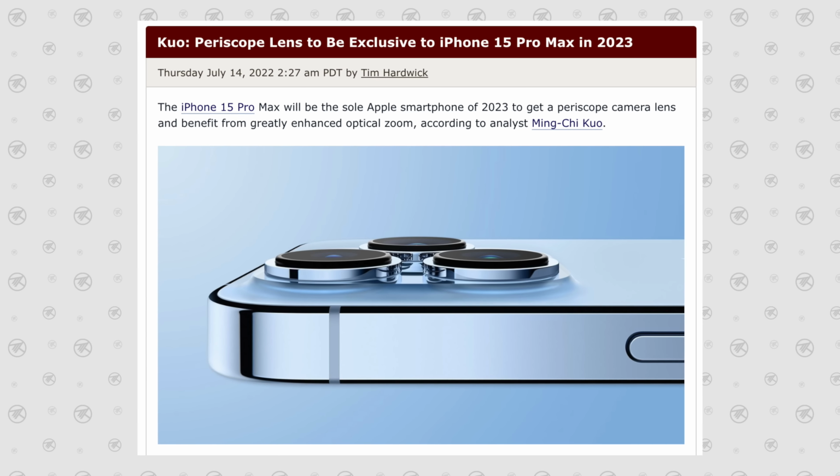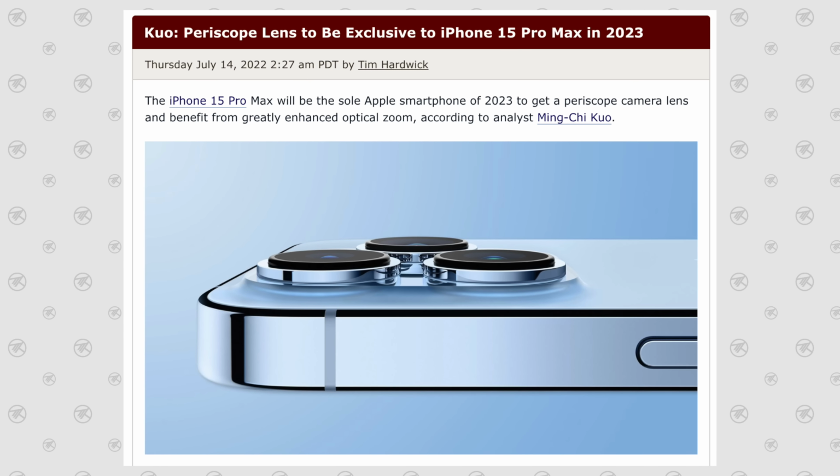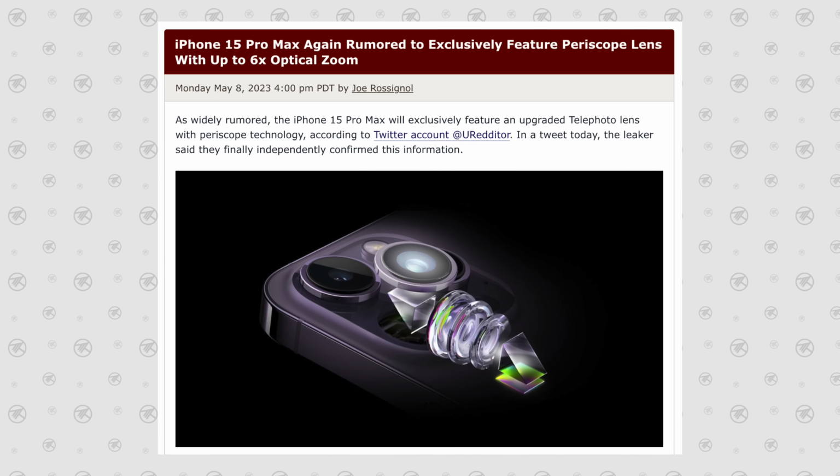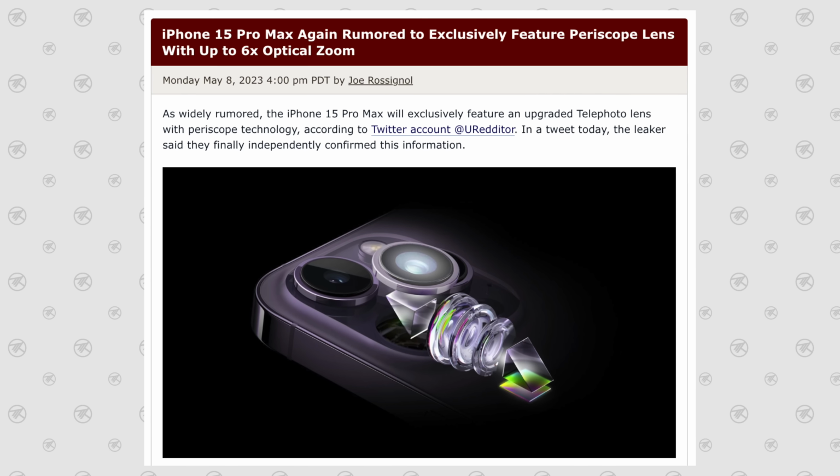Now, number 11 is the one I'm personally excited for the most, and that's the periscope zoom lens, which will be exclusive to the iPhone 15 Pro Max model. Now, this one is going to be unique because it'll finally take the maximum 3x zoom length all the way up to around 6x, making zoom shots look twice as good.